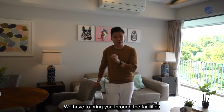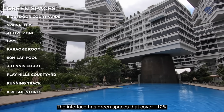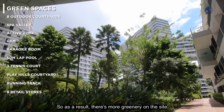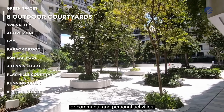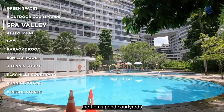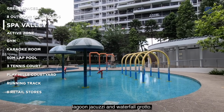We have to bring you through the facility, so let's have a look. The Interlace has green spaces that cover 112% of the development site area. So as a result, there is more greenery on the site than before the project was built. There are 8 outdoor courtyards, super usable for communal and personal activities. You have things like the Spa Valley, the Bamboo Garden, the Lotus Pond courtyards. Spa Valley also has its own lagoon, jacuzzi and waterfall grotto.